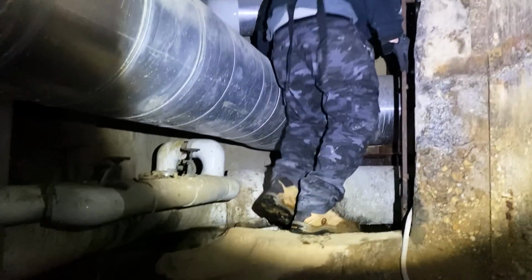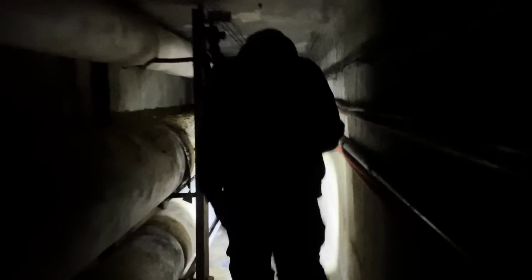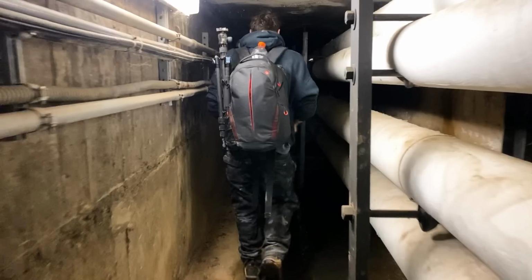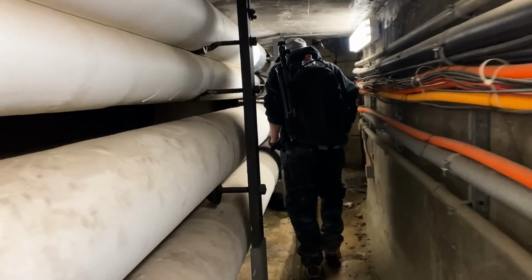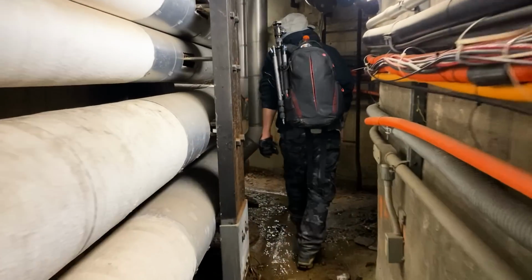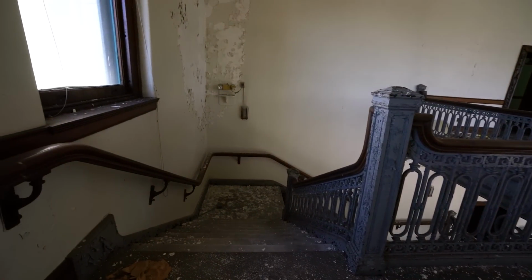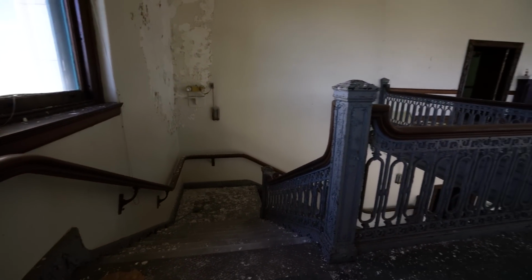The tunnels were long, narrow, cramped, wet, and dark throughout, causing us to nearly give up a couple of times, especially being claustrophobic. In the end, we utilized the tunnels to our advantage and successfully made it to some of the other buildings. So this is the administration building in the abandoned hospital.